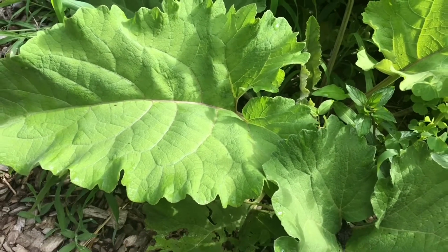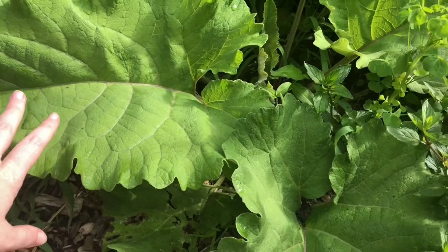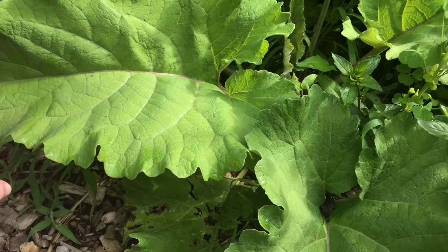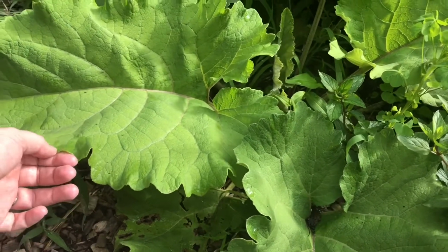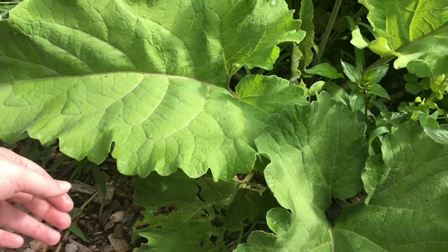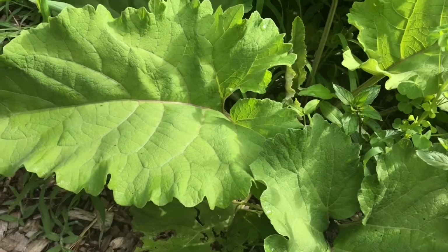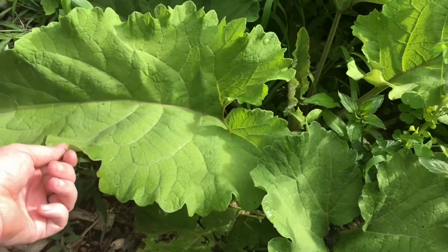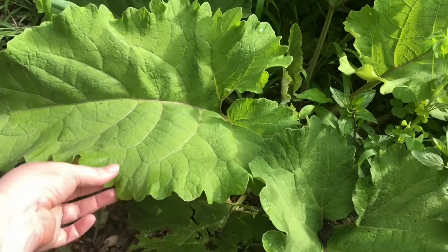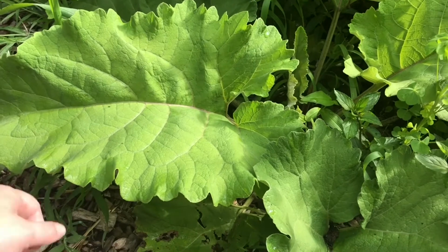Because this is a first year plant. Second year plants, kind of like the mullein, they get really huge, like 5-6 feet tall, make a ton of seeds, seed pods, which are where the burr and burdock comes from, because they have little hooks on them and they get stuck in everything. And so if you have a second year burdock, you want to harvest the root in the spring.